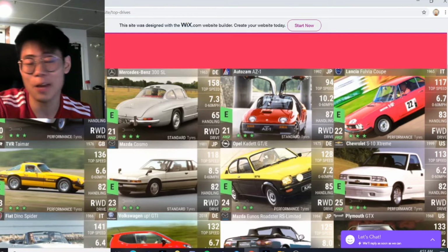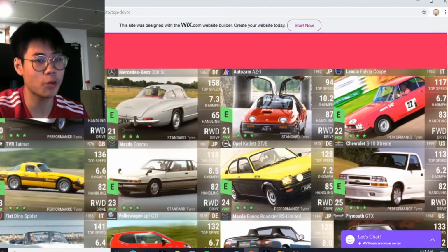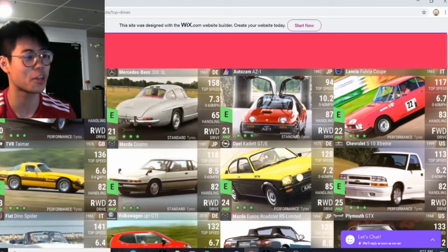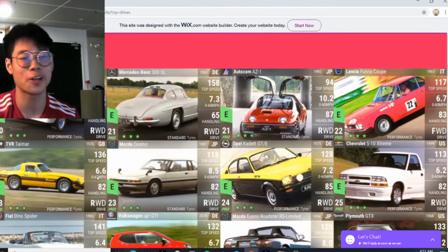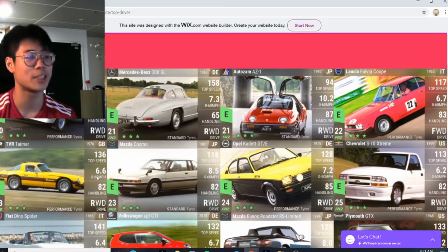We have the Autozam, which everybody knows. This one needs no introduction. With the Lancia Fulvia and the TVR. These two I can't live without. I love them so much. 6783, 6682. They're so good. They're so great. Great low RQ twisty cars. Amazing for clubs. Amazing for championships. Amazing for multiplayer events. Amazing way to save RQ.